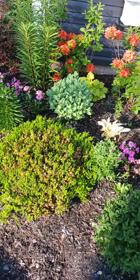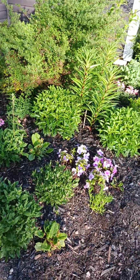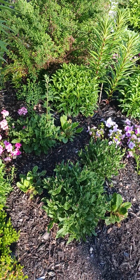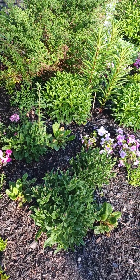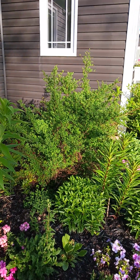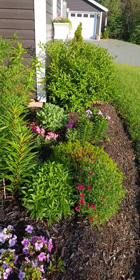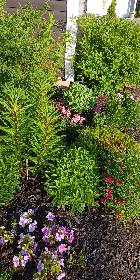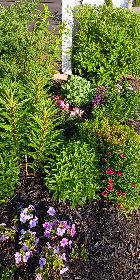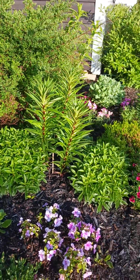We have some heather. It's hard to know where to stand to not cast shadow. We have some, I think this is Nepeta down here getting ready to bloom. We do have a spirea, and that will bloom white flowers. And we have a couple of, I think these are another form of catmint or veronicas that haven't bloomed yet.